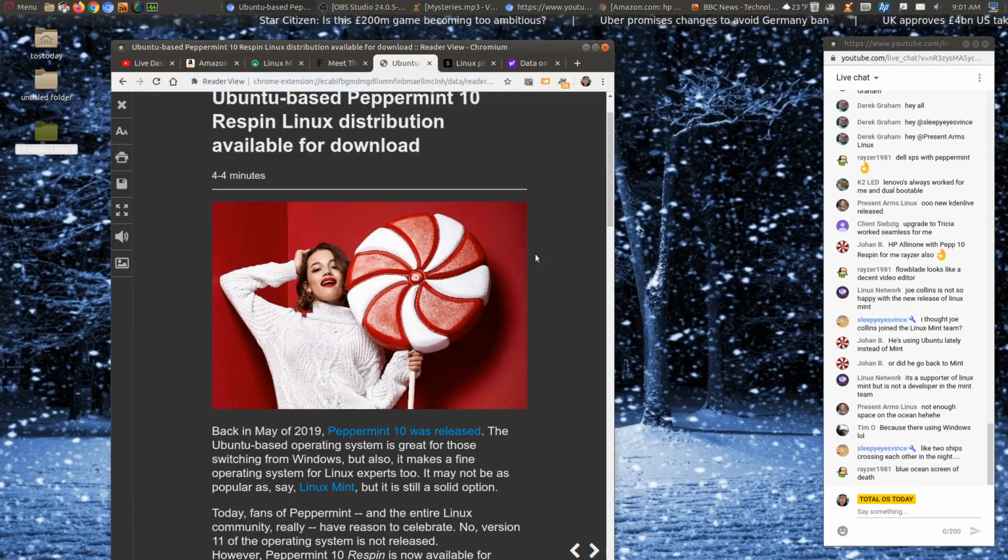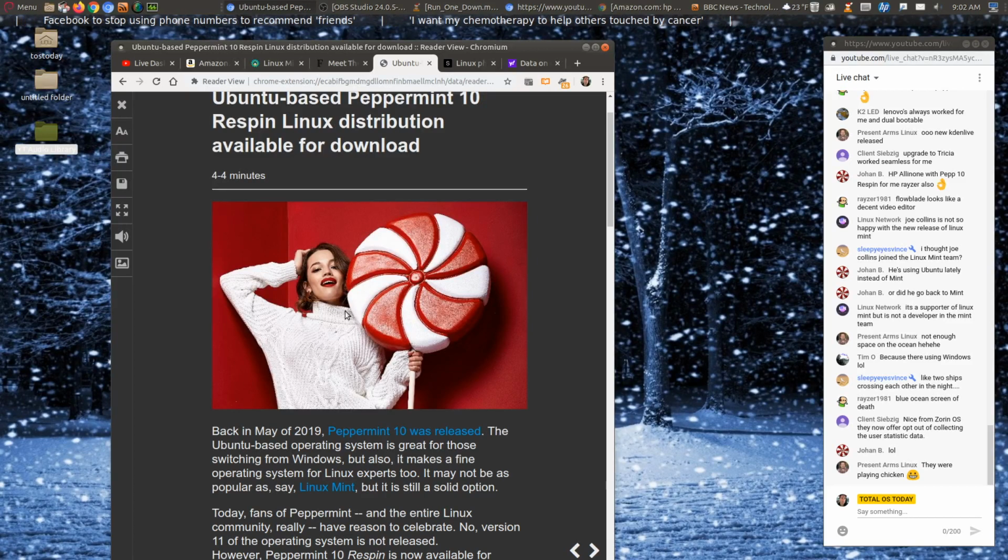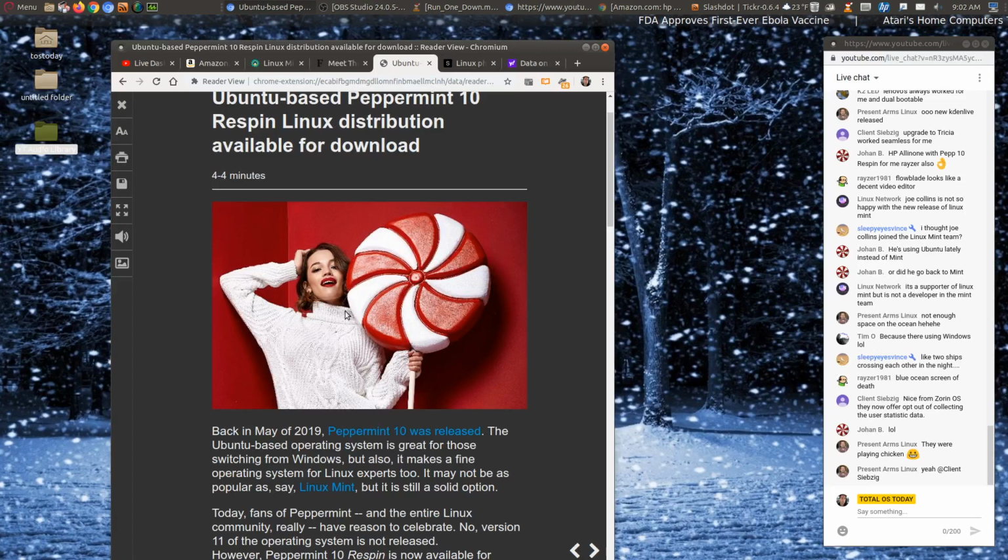All right. Ubuntu-based Peppermint 10 has a respin. If you're interested, oh, she's cute. Nice sweater. Anyway, if you're into Peppermint, there's a 10 respin. Another nice choice for beginners. Yeah, they were playing chicken. $1 million cruise ships. Hey, Captain, let's have some fun. Whatever. They were probably using Windows 10 on the ship, and they're like, oh man, here we go again. Check out Peppermint 10. I've been messing with Peppermint 10 off and on over the years. It's nice, it's fast, it's simple to use. Trustworthy Linux-based system. Check it out.